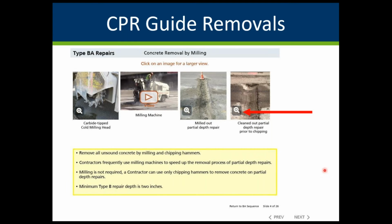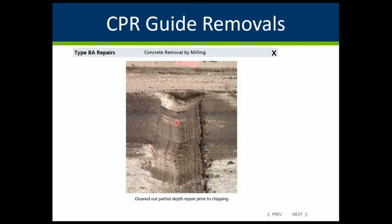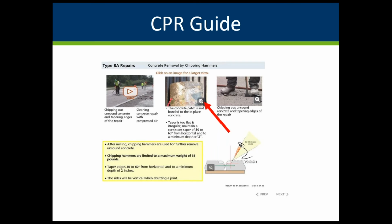Any of the hourglasses, you can click on and get a much better view of the actual picture. And again, some helpful hints. We're pretty rare in the way we do our partial depth repairs. We actually have a tapered edge along 30 to 60 degrees. It works well for us. It is a little more tricky to keep the concrete stuck, but once it is stuck, it really works well.